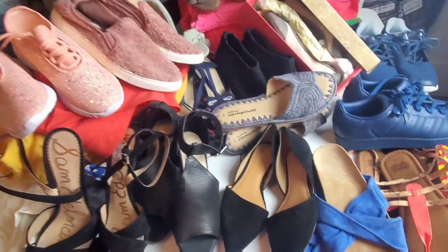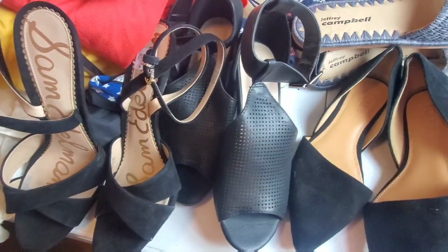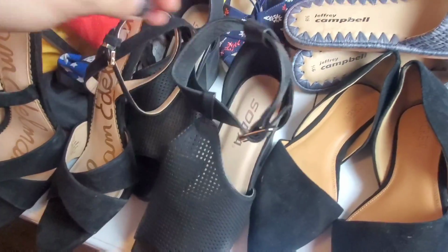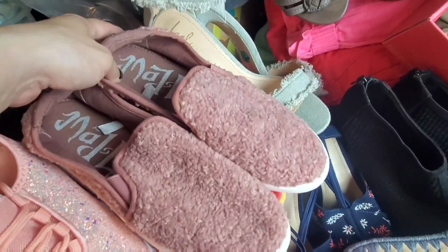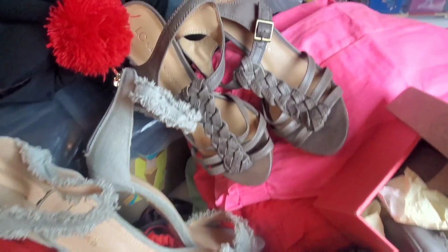Alright, the last bit, shoes. Have some Sam Edelman, so a lot of heels, because I just don't really like listing heels unless they're boots or something. So some of these items, they have been listed, some of them have never been listed, some sold and then were returned and never relisted. These Lulu heels, those are Lauren Conrad.